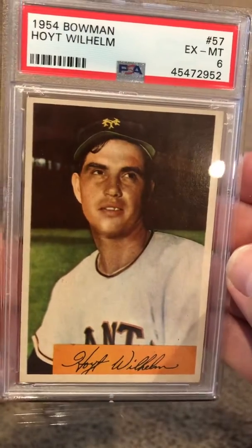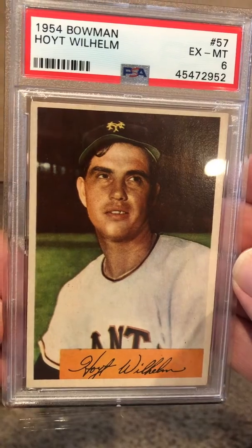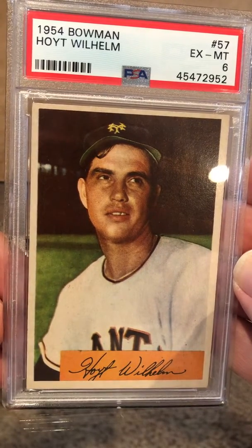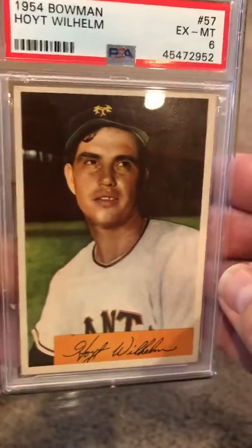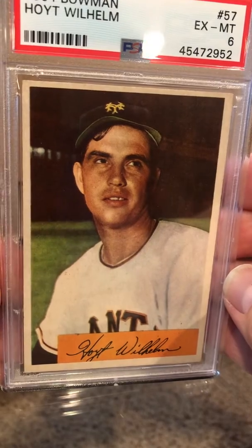This was an eBay bid. I don't have any '54 Bowmans. So the Wilhelm, a 6. Again, hoping for the 7. Cool card. Okay, these are the last 2.